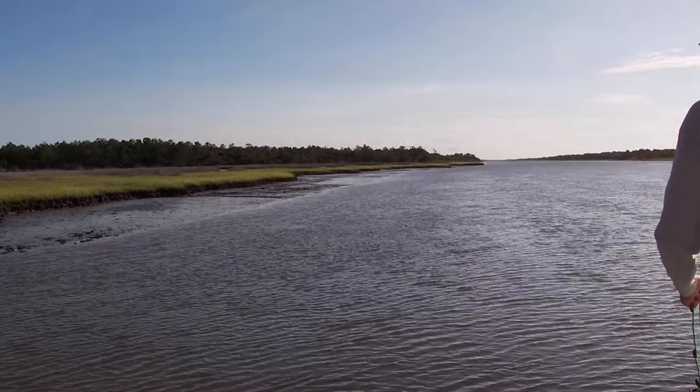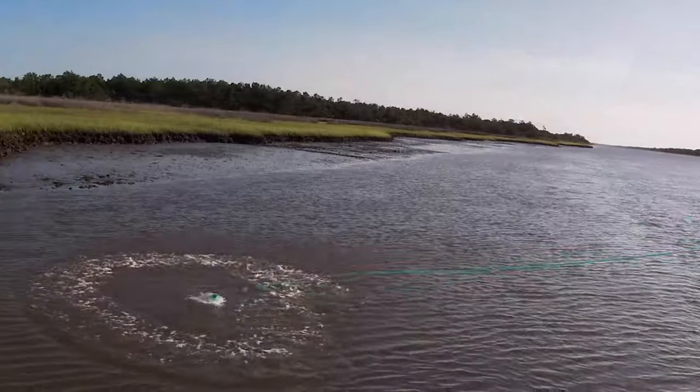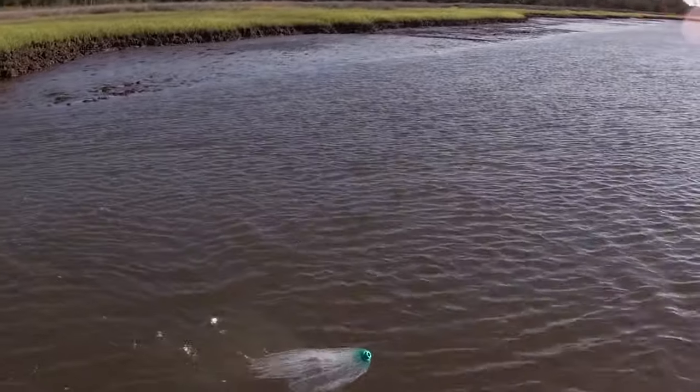Up there, bird. Seagulls trying to scare them off. Nice cast. There you go.